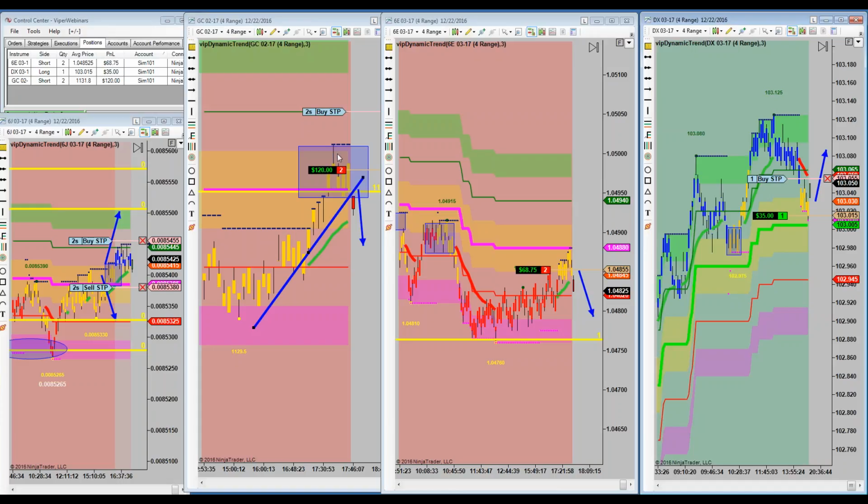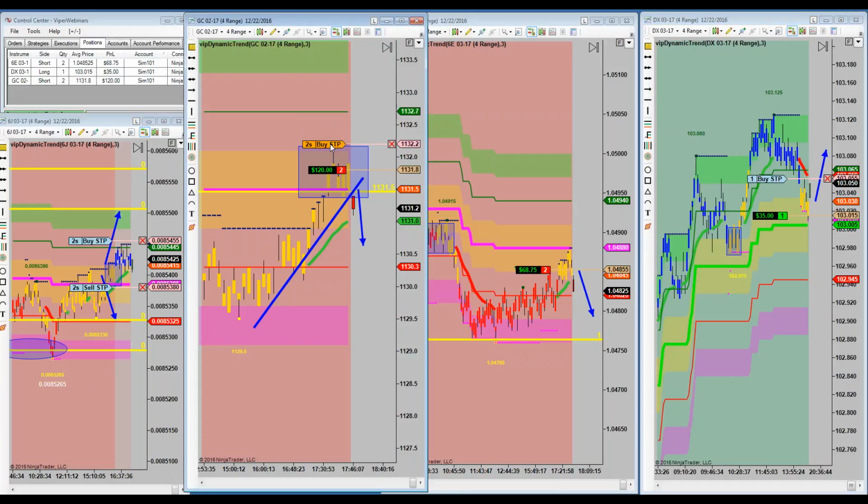Now, how many of you want to vote to take the gold stop down to here? Yes or no? Tighten the gold stop right now. By the way, since these markets are starting to move a little bit here, I'm only going to give 10 seconds to cast the vote. So you have to put your opinion in very quickly. Yes or no, tighten the gold stops right now.